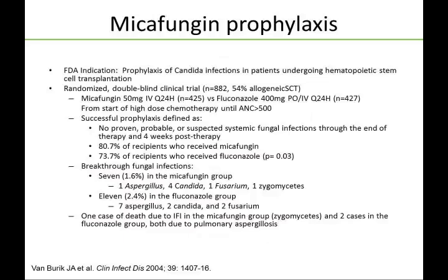It's actually FDA approved for prevention of candidiasis in patients receiving stem cell transplant, and this was a randomized double-blind trial with 882 patients. They randomized people to get micafungin 50 versus fluconazole 400 a day from the start of chemotherapy until their neutrophils recovered. And what they found was that 81% of the patients who received micafungin met these criteria for successful prophylaxis versus 74% for fluconazole. This was statistically significant, but arguably maybe not clinically significant.